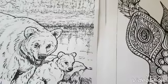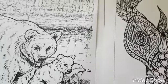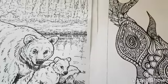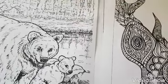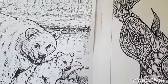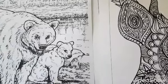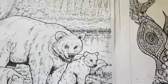So this is a private swap, private exchange. My partner is doing a July 4th mini pocket letter, and I'm going to do Canada Day, and we're going to exchange. So I thought, oh, I'll get some color pages because I love coloring pages of animals. These are Canadian animals that we have up here in Canada.